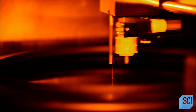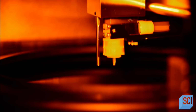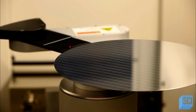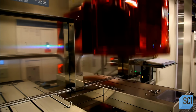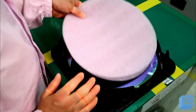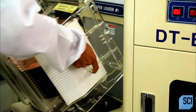The exposed areas of fluid chemically react, locking the material directly underneath into the circuitry pattern. Chemical baths then remove the surrounding fluid and material, leaving only the layer of circuitry. Electrical pathways 2,000 times narrower than a human hair. A robot tests the circuitry for every memory chip on the wafer. A single wafer, measuring 12 inches in diameter, yields hundreds of memory chips.